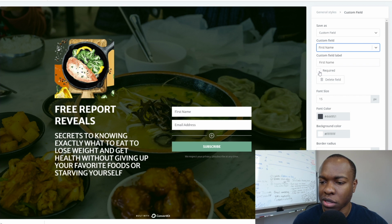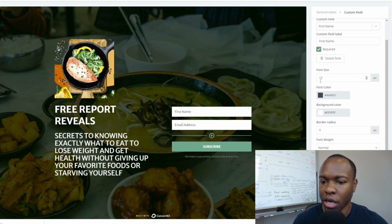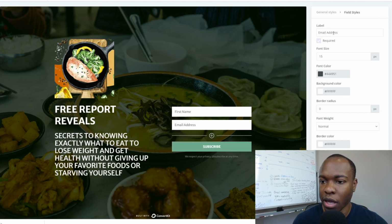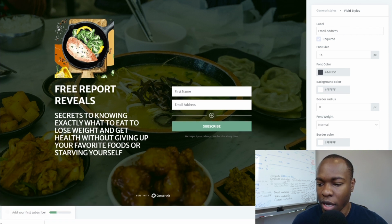Yep, that'll be good. So if you want to get a name and email address from people, and you want it to be required, you can just hit where it says required here. We'll just say required. We want that first name, and then you keep the font size here. You've got the font color, black background is good, and all that is good. So we'll keep that. We like that. Same with the email address. We like that. We want to keep the same font size, black color, background color, and that's pretty good.